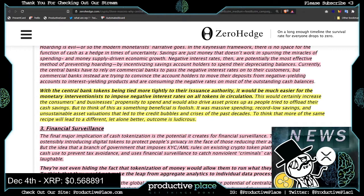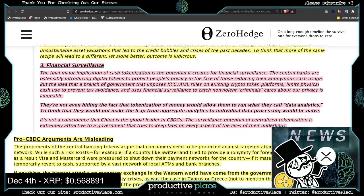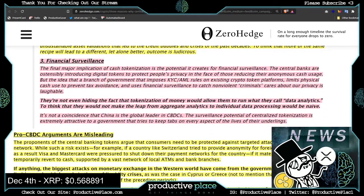It was massive spending, record low savings, and unsustainable asset valuations that led to the credit bubbles and crises of the past decades. To think that more of the same recipe will lead to a different, let alone better, outcome is ludicrous. The final major implication of cash tokenization is the potential it creates for financial surveillance.